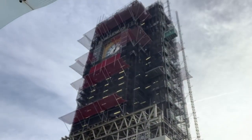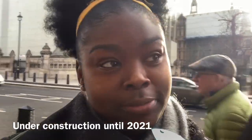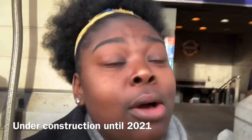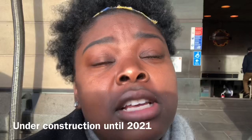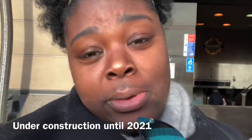So I've been standing here going through my phone trying to find where Westminster Abbey is. And I see on the map that I'm right next to Big Ben, and I'm looking around, I'm like, I don't see it anywhere. Well, there it is. Big Ben's under construction. I would take a picture, but it's just a clock surrounded in scaffolding. But you know, I'll do it anyways, just so you can see.